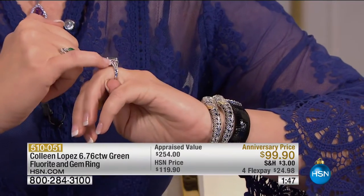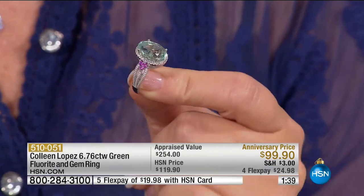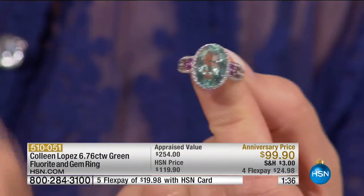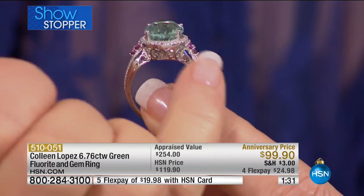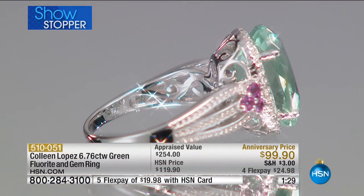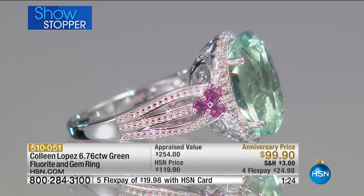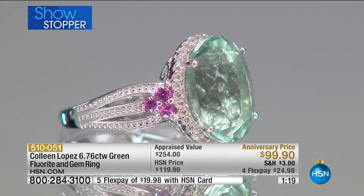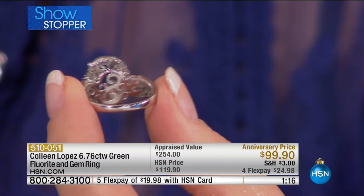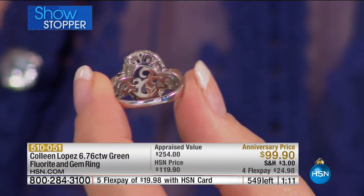All the details. I do love all these little, they call these milli stones, these little 1 millimeter stones that flank down the shoulders. You get all that sparkle. And then I love the stones going all the way around that centerpiece. Just absolutely beautiful. From the side, look at all this wonderful perforation, the cutout. And then even in the under gallery, isn't that a beautiful ring for $99? Honest to goodness, I'm just really proud of this one. This is my anniversary special for sure. It is the showstopper. And look at that. It is fabulous. Even from the inside, it is a fabulous choice.